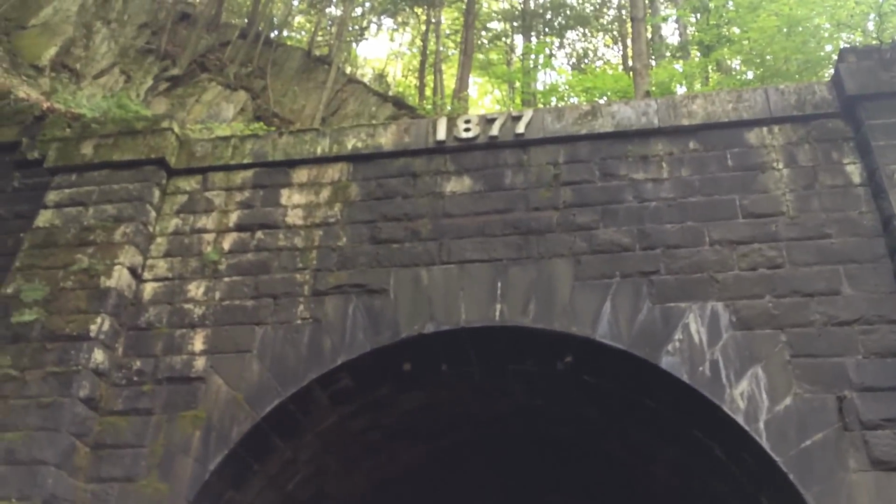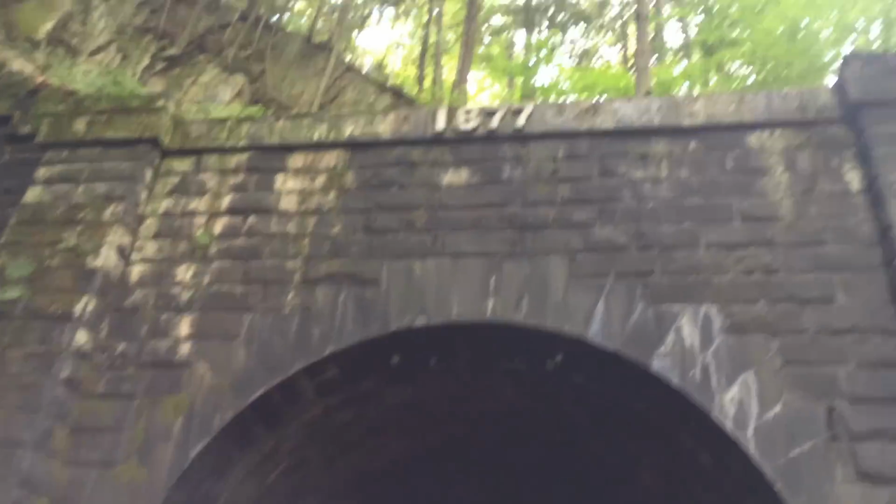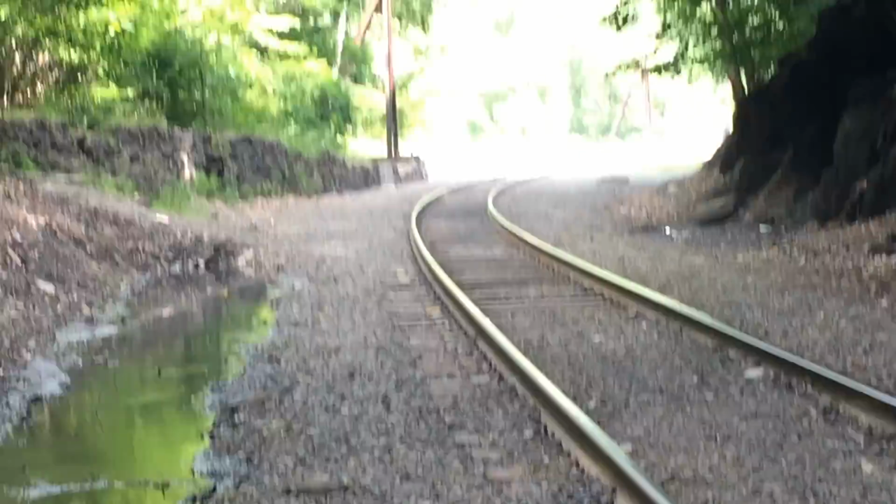So here we are at the Hoosac Tunnel. Where are we? Rowe, Massachusetts. Rowe, Mass. This is Mr. Carl Wensler. He's my riding companion for the day. Our Helix is way over there. Sorry about that.